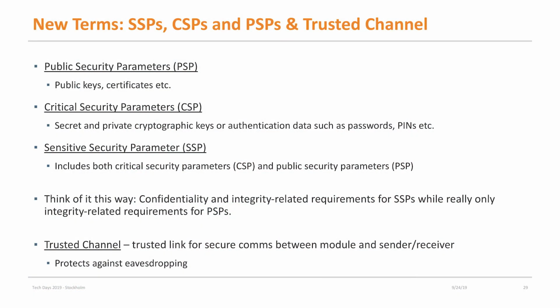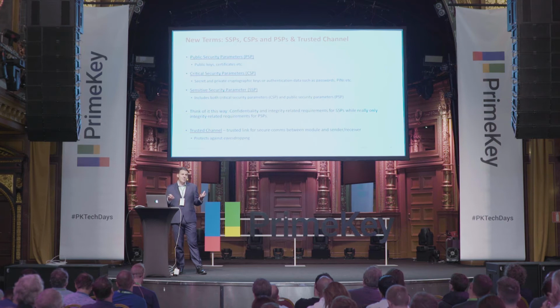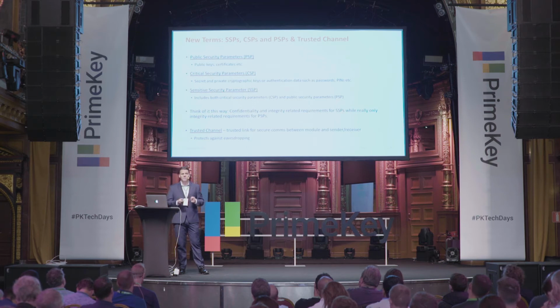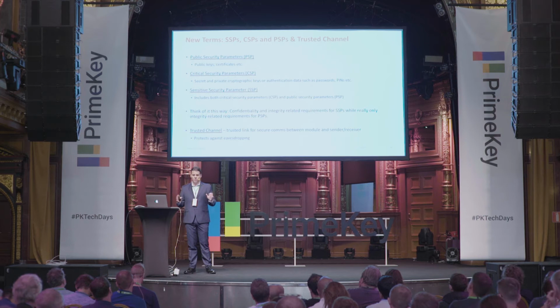We have some new terms on how we talk about CSPs and keys. We have SSPs, which is a sensitive security parameter. We have public security parameters, and what they've taken forward from the FIPS 140-2 standard is CSP. The way I like to think of it is that the confidentiality and integrity requirements apply to the SSPs, and for the PSPs, which are public security parameters like public certificates, really only the integrity requirements would apply. There's also a trusted channel, which was in FIPS 140-2, but it hearkened to Common Criteria. It brought in a Common Criteria requirement, so they've removed that reference and defined it on their own. And again, it's mostly intended to protect against eavesdropping.